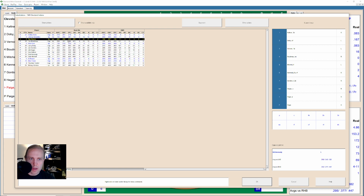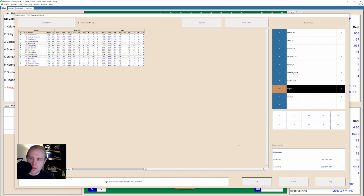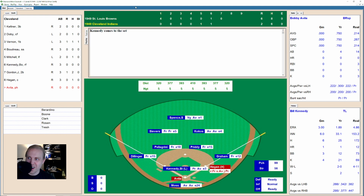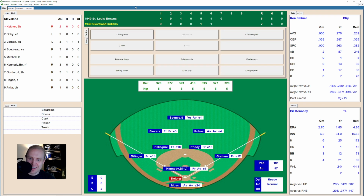And now we go to the bench again, look for a pinch hitter. Tresh could do it, but it's going to be Bobby Avila we're going to put in here. And Avila comes into this game hitting .750, 3 for 4. Let's see if he can get a base hit here. He takes a ball inside, 1-0. Little ground ball to Pellegrini, and he flips that one to Priddy and on to first for the double play.